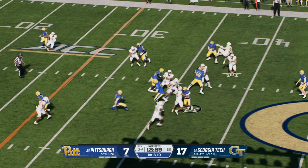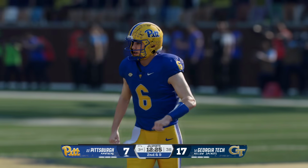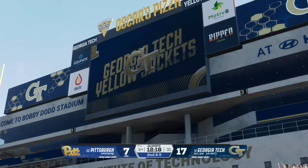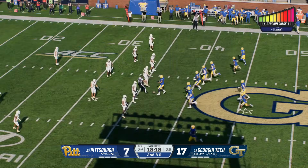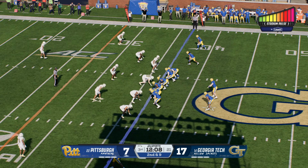Out of the shotgun, he hands it off. And they try the middle, but stuffed for no gain. Well, they keep trying to run the football, and they keep getting dominated at the line of scrimmage. That has been a theme throughout this entire game. We've talked about it earlier in the game. It's not changing at all. They've become one-dimensional, and I think it's allowed this defense to really lock in on that quarterback.